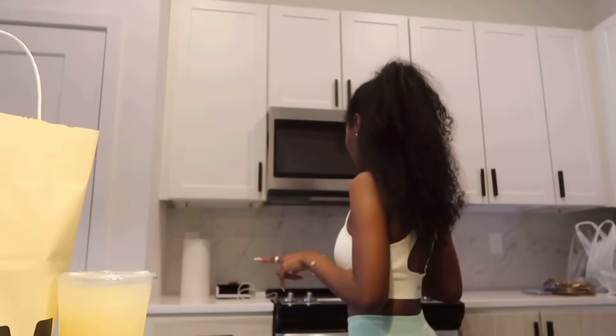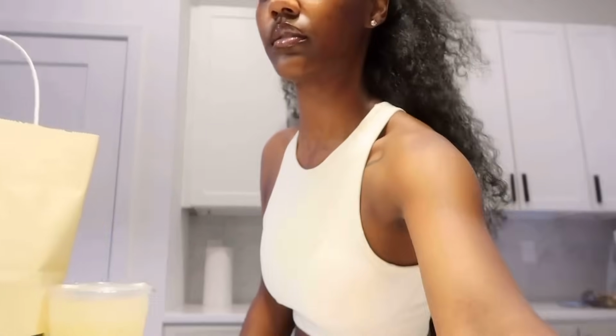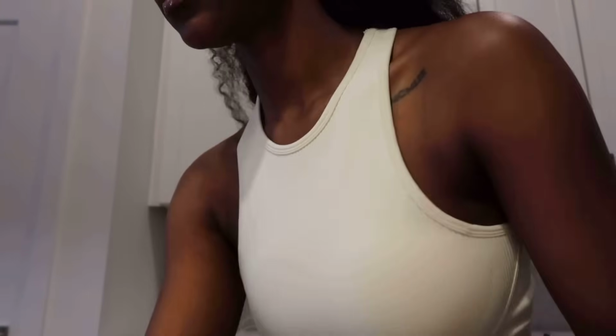Anyways, I got Cava, my favorite thing. But before I eat, I want to go ahead and put up the silverware or whatever. This should be dry by now, right? Okay, never mind. I was so excited because I'm so ready to put the little stuff in the drawer. Anyways, after I eat, I'll come back and we'll do a quick little haul of everything that I got.